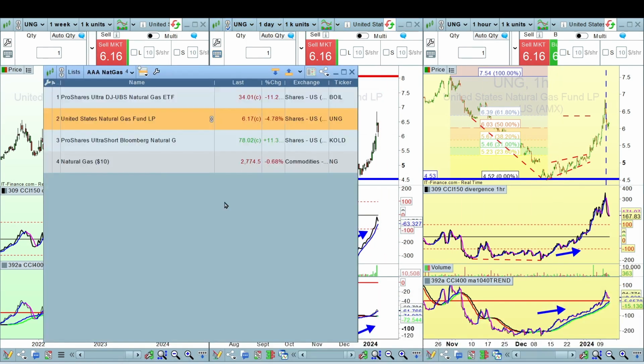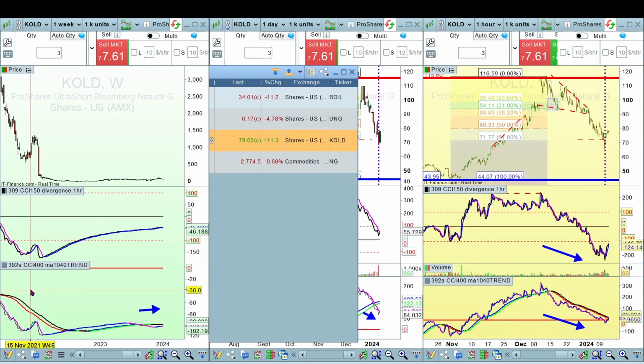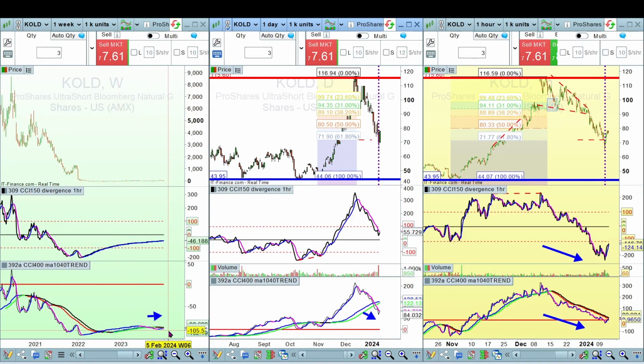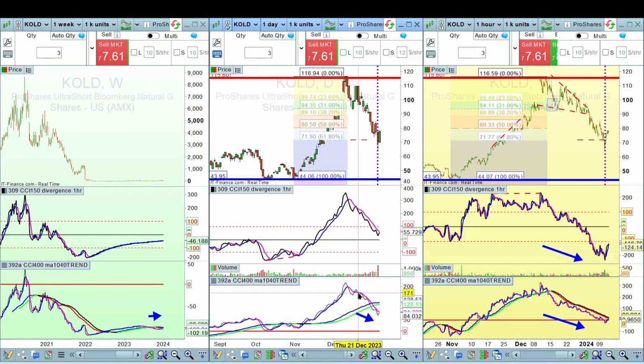And lastly, we look at the ProShares Ultra Short Bloomberg natural gas price, and that's ticker KOLD. The CCI 400 on the weekly is breaking to the downside. The CCI 400 is bearish on the weekly and bearish on the daily. You can see it has penetrated the 61% level on the daily, so we may see further declines. And on the hourly, we're also in a declining pattern. So again, it's bouncing off the 61% level at the moment on the hourly.